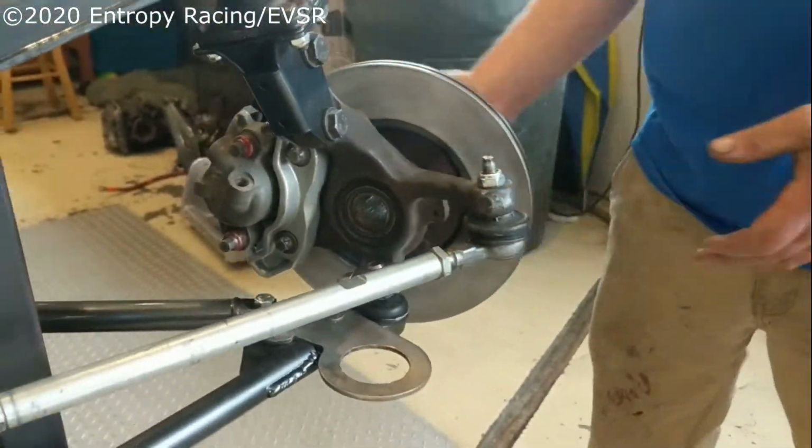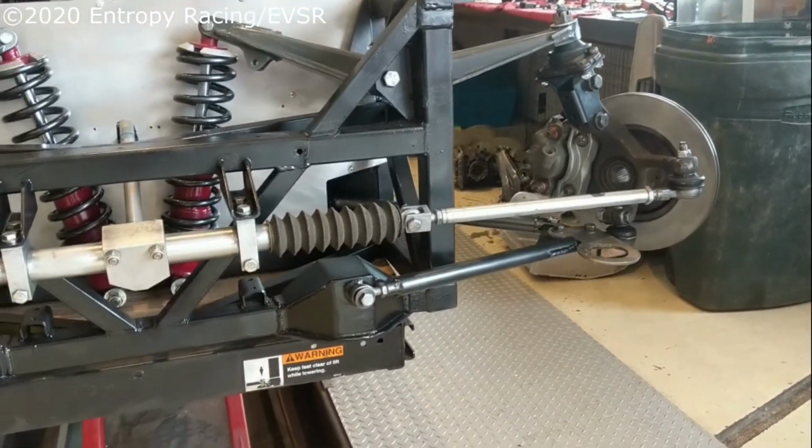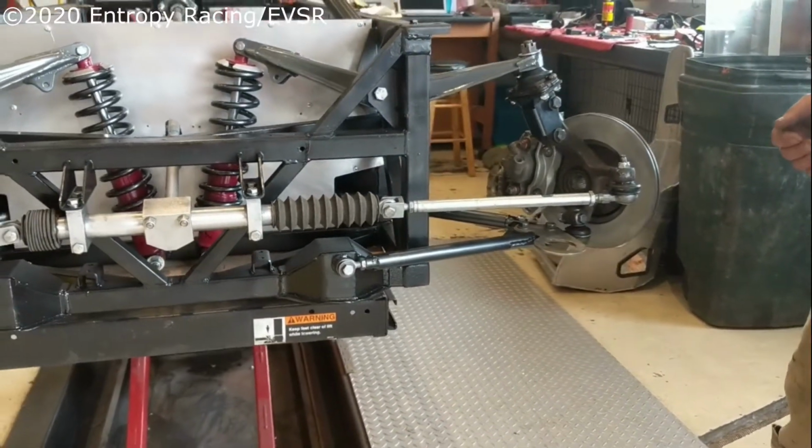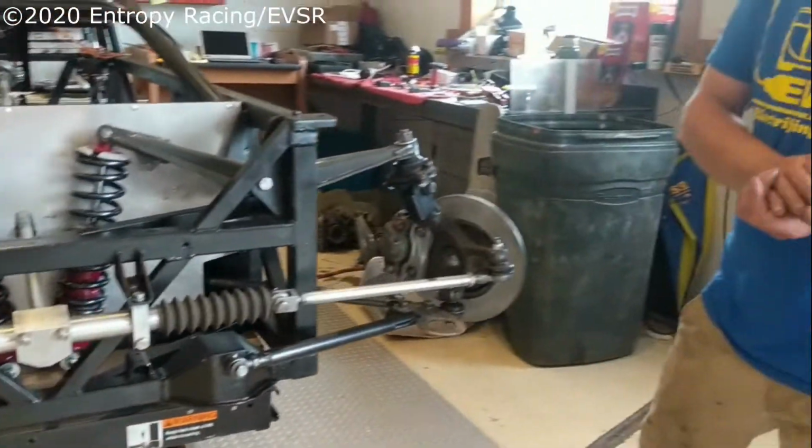For years, we've been running a very limited steering travel, and we learned a couple of tricks. Mike Amy from Doggone Racing has been very helpful with a lot of information and some parts. And I think it's not going to be easy, but I think it's absolutely going to happen.